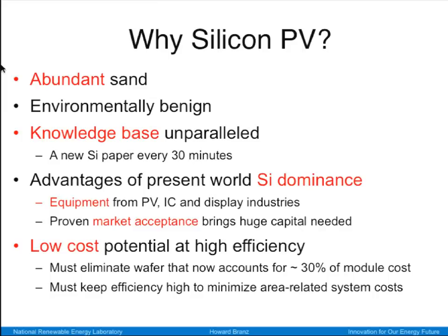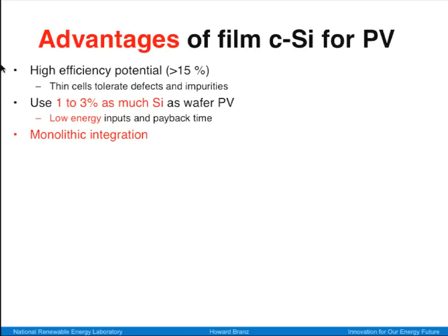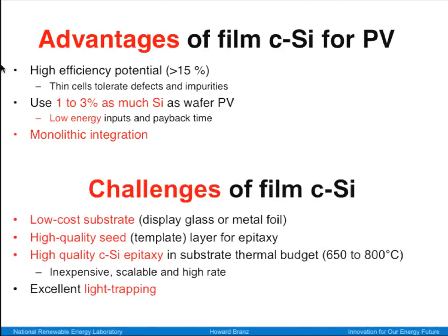Right now, the wafer accounts for a little over 30% of module costs, but you definitely have to keep the efficiency high to reduce the balance of system costs. So again, we think you can get over 15%. I'll show you that these thin cells tolerate defects and impurities much better than a wafer cell. You use a lot less silicon, low energy inputs, and you get the advantages of monolithic integration that all the thin film technologies have.